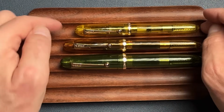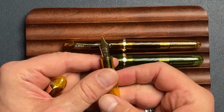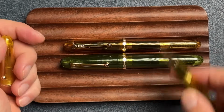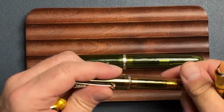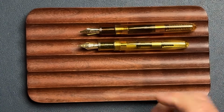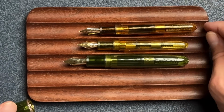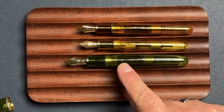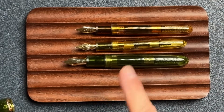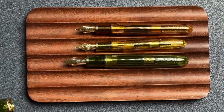And this 9013 does have a number 6 size heartbeat Jinao nib. This one is a medium. These are all heartbeat nibs, and as you can tell, they are all heartbeat nibs, the 9019 being number 8 sized, of course, and the 9013 and the 9016 both have number 6 sized nibs. But that heartbeat nib is just a fabulous nib. I will be reviewing.